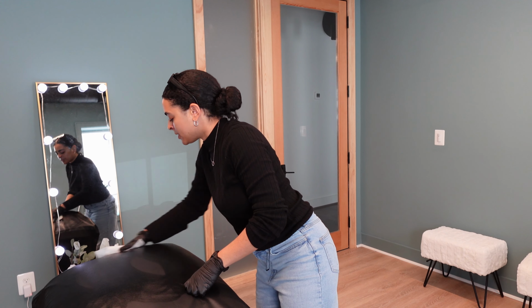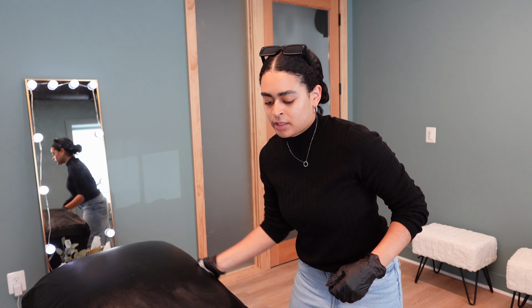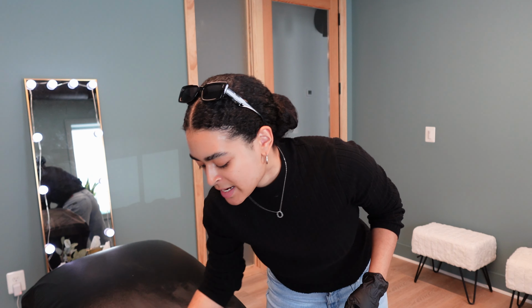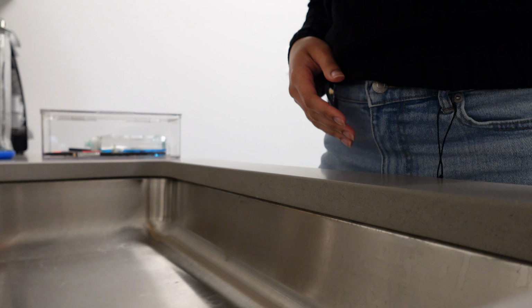I'm just cleaning up now, and I'm about to go to lunch with my husband. This is the new barbicide container I got. I think I showed you guys already, but it's glass, so nothing should be leaking. But I'm about to wash my tools, and then I'll be done.